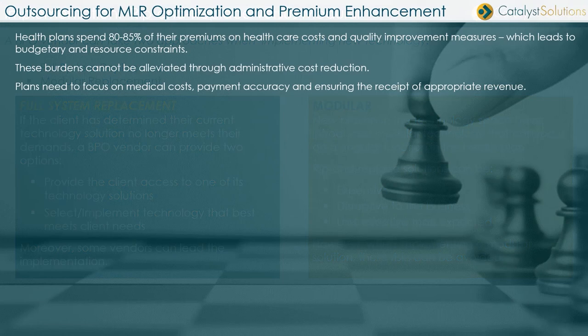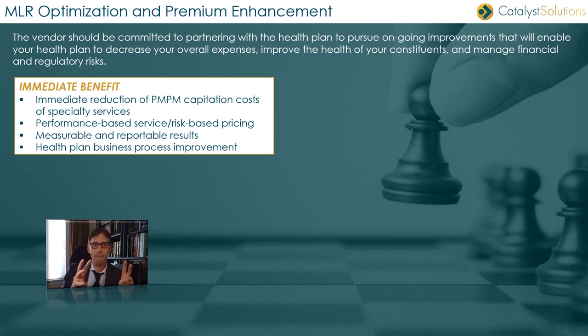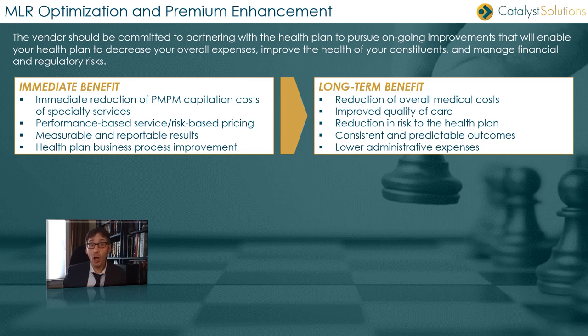When we look at the benefit of this, obviously, there's an immediate benefit of reduction of PMPM capitation costs. We're now looking at things from a performance-based, risk-based pricing perspective, where the BPO vendor will have skin in this game, right? If they don't find benefit for you in these cases, they're not compensated, right? They only get compensated on the dollars they help you find. In many cases, that leads to healthcare plan business process improvement. As a long-term benefit, we're looking at the reduction of overall medical costs, improved quality of care, reduction in risk to the healthcare plan, consistent and predictable outcomes, and lower administrative expenses.